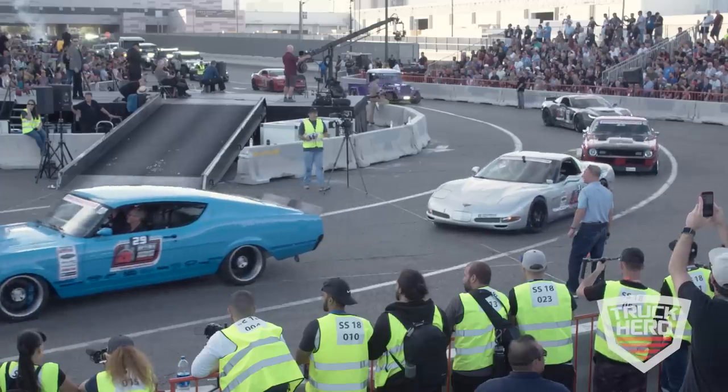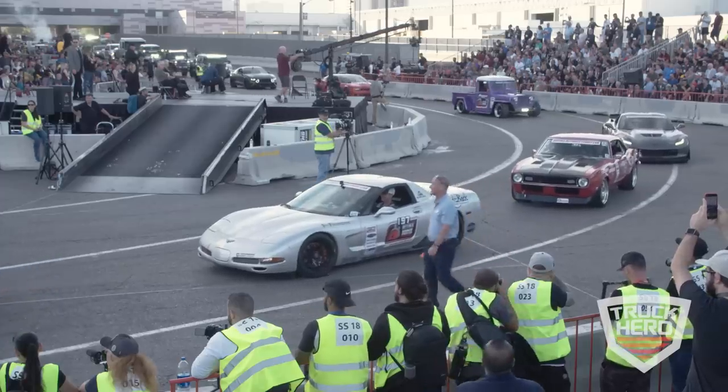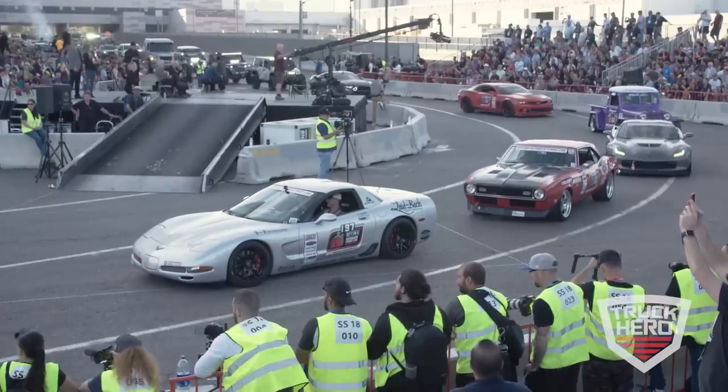Another Optima car coming through, and a beautiful Ford Torino. This one built by our buddy Randy at DZ Customs. It's a 69 Mercury Cyclone we built for Optima Jim.